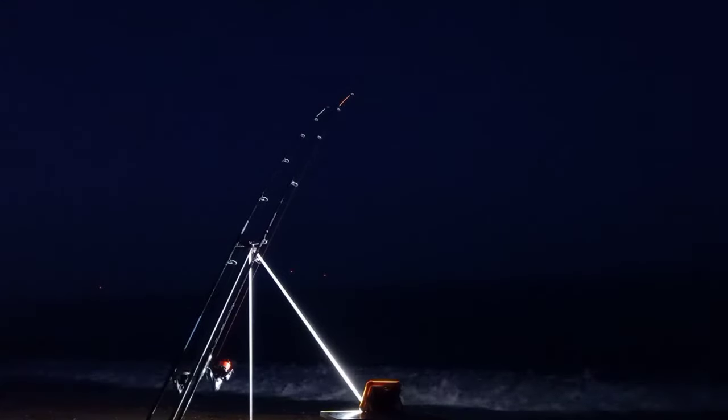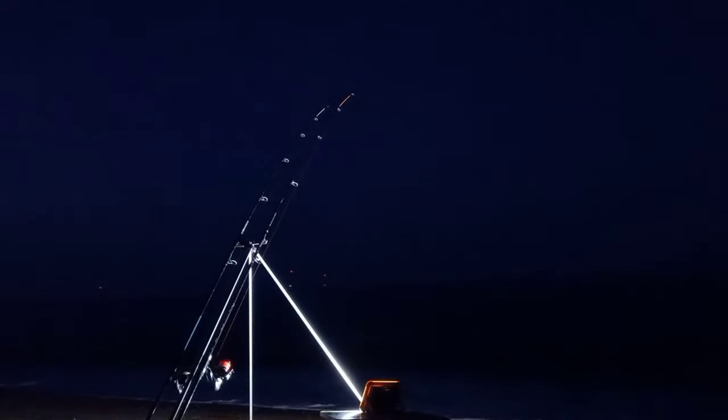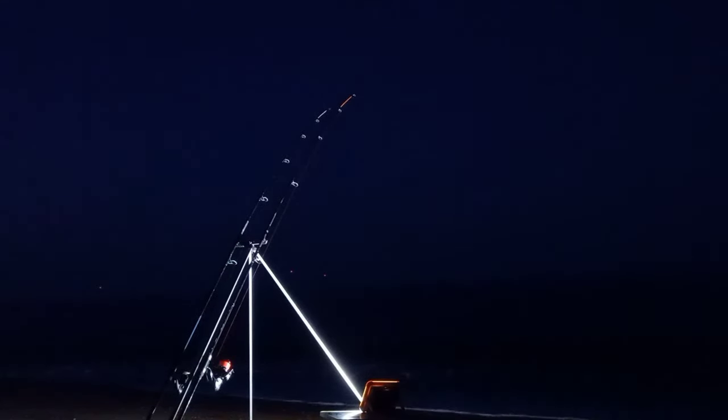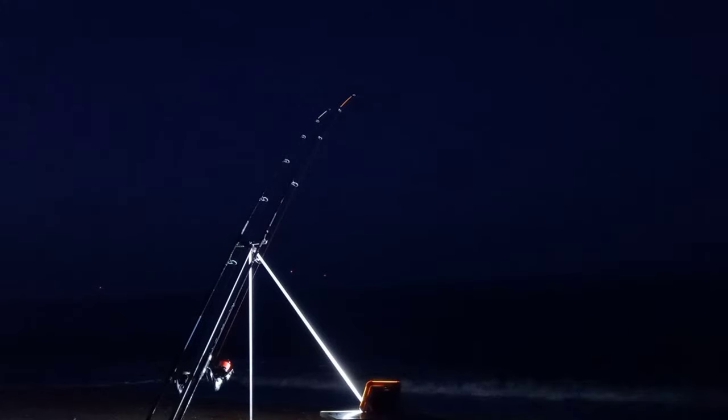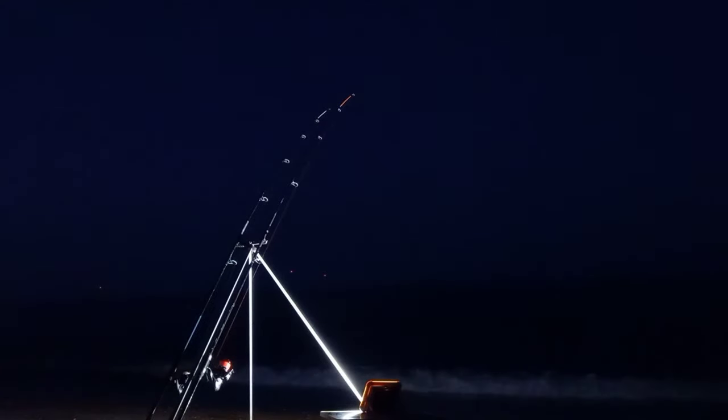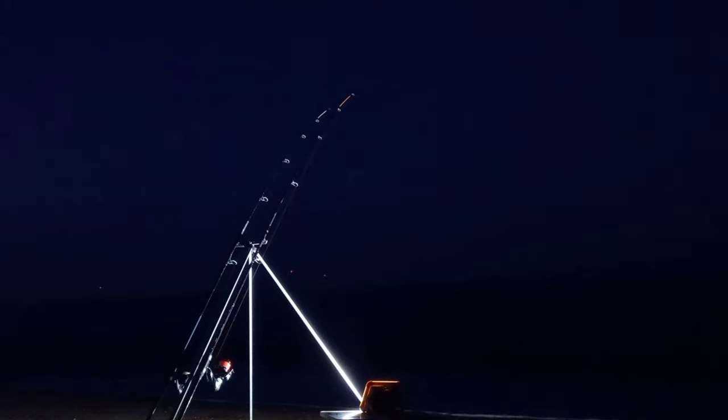Right, guys, I'll sit here and watch the rods, and if we get another bite on that rod, I'll bring you back and we'll reel it in and we'll see what it is. But if not, hopefully I'll be back soon with another fish to show, guys. Fingers crossed that rod will go again in a minute. But if not, hopefully there'll be another fish turn up soon.